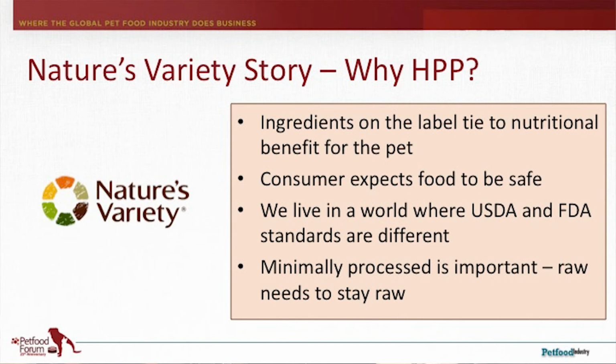One was that ingredients on the label really need to tie to the nutritional benefits of the pet. We're very averse to other kinds of ingredients that aren't really directly tied to the nutritional benefit. We have a nutrition council within our organization that has outside consulting vets that help us understand, and we have good conversations about what are we going to put in, what are we not going to put in. And so that was an important thing.